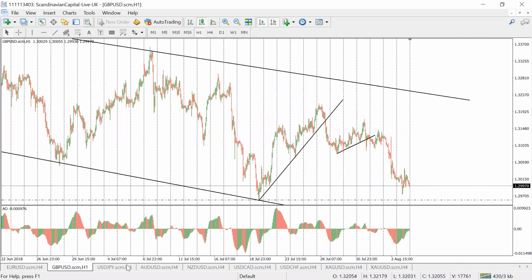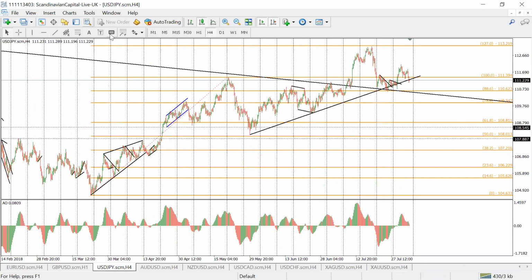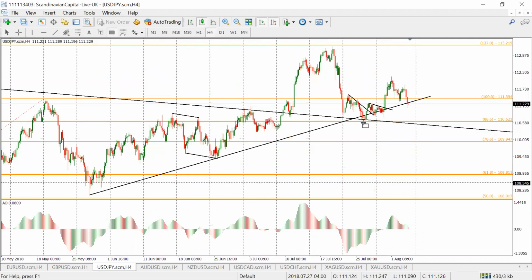Dollar yen is taking its sweet time. Remember last week we said we have to look for continuation higher. We had a first push higher, correction, and then the third leg higher. Perfect trade, an easy, clean trade for a 3-to-1 risk reward. And now we reverse bearish once again.